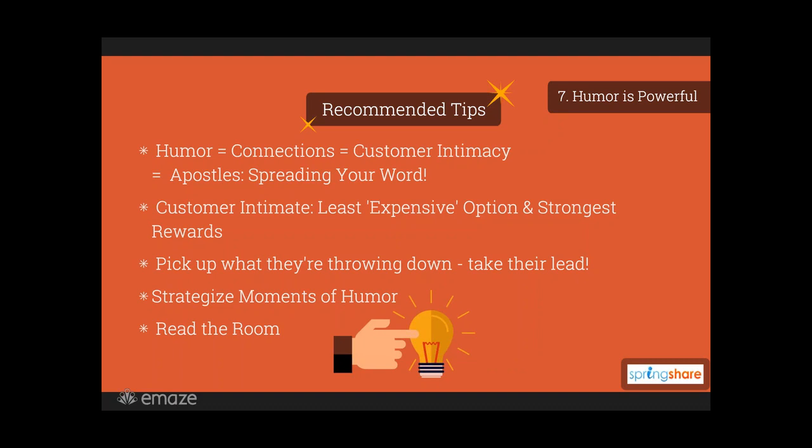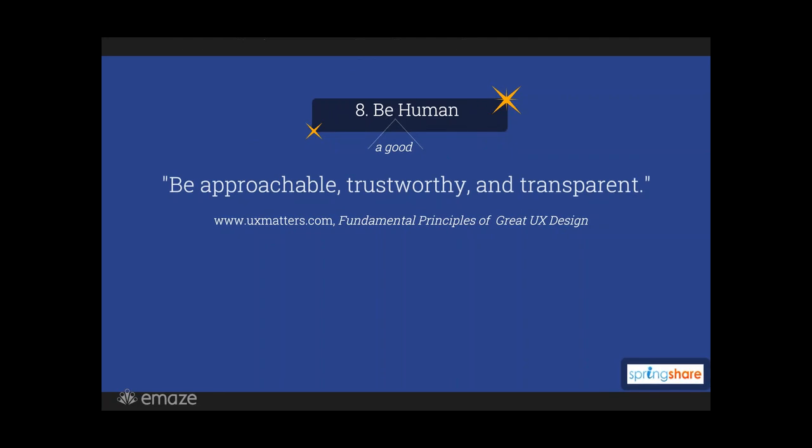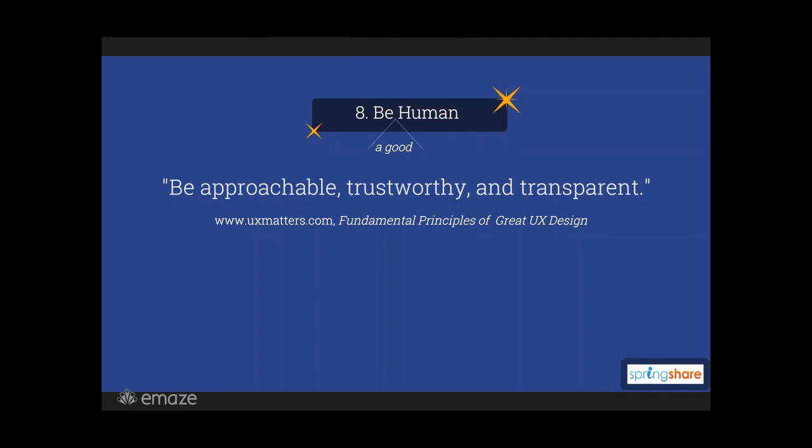Humor is only powerful when it is utilized properly. And my last principle for thinking about the user experience in your customer service is to be a good human. This is actually a modified principle. The principle put out by uxmatters.com is called be human, and I've changed it and added the modifier good. And that means to be approachable, be trustworthy, and be transparent.